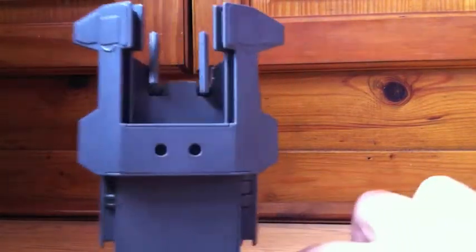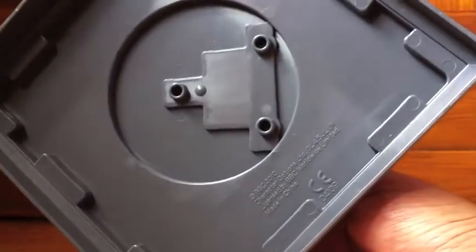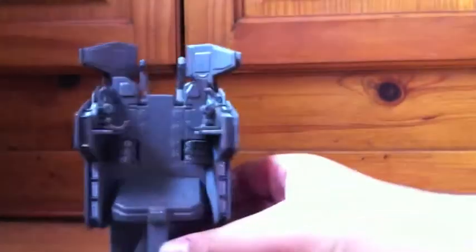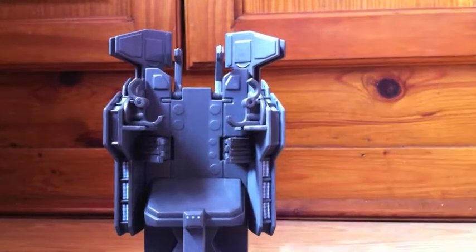And the back looks nice as well. And what I also like is they haven't put any copyright stuff or anything on the back. It's all on the bottom underneath the base here. So it's on the bottom under there. So that is really nice as well. So let's get you a little bit closer there. And let's get the doctor in.